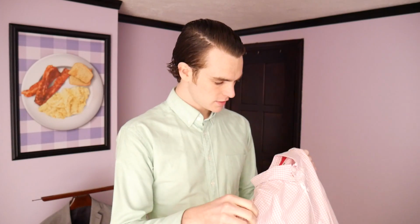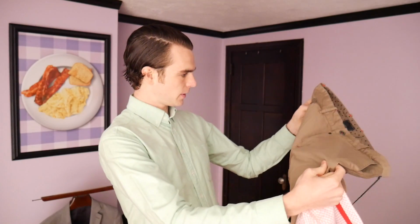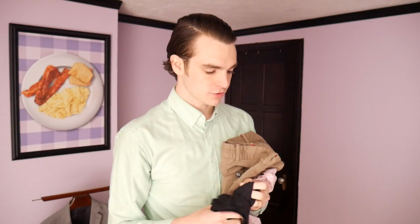As far as the quality goes, the shirt feels good. This is 100% cotton. The chinos feel a little thin, but I've yet to try them on, and the shirt actually feels incredibly soft. Also, as far as quality goes, you'd be looking at how long it lasts over time. So I'll have to check in a few months to see how these wear and how they feel.